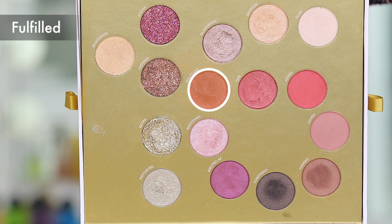So let me walk you through my look very, very quickly before we jump into a few more items. So for today's look, I started out with this palette right here. I went into this shade, Fulfilled, and I built it up.